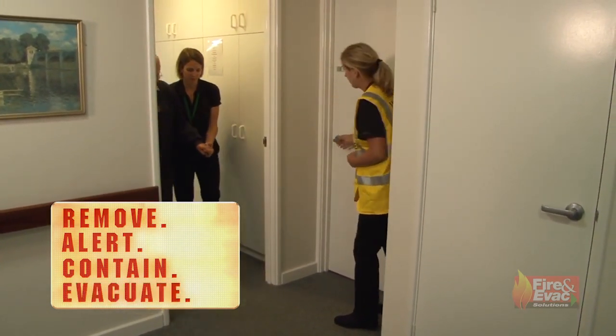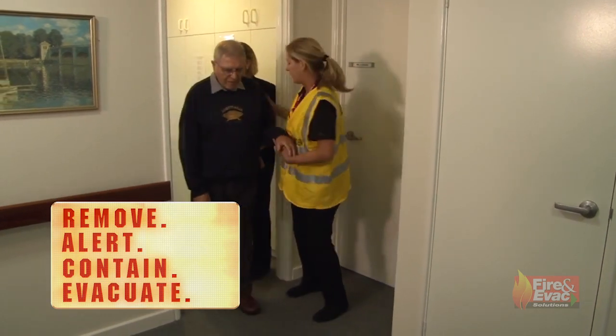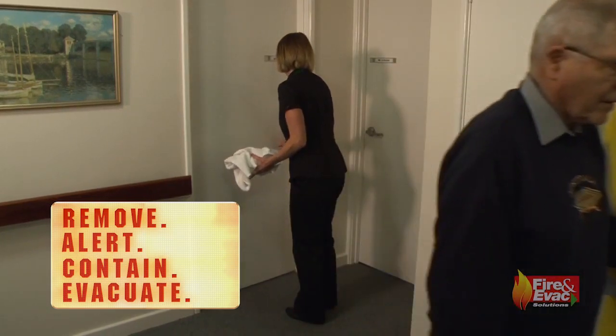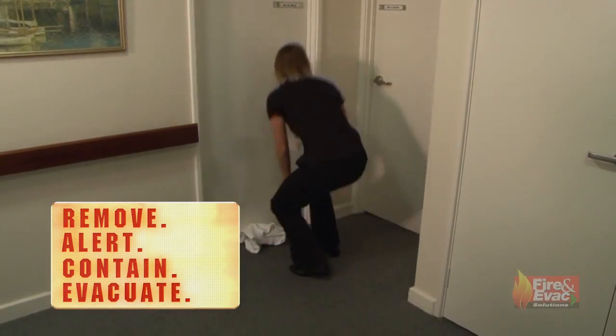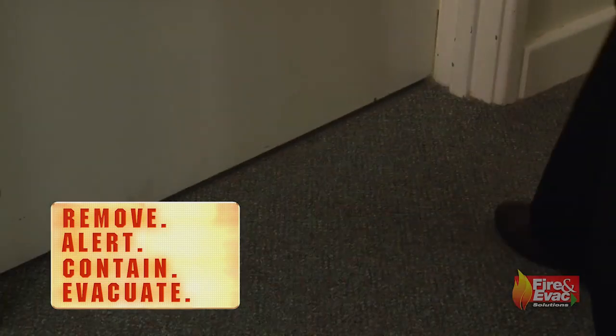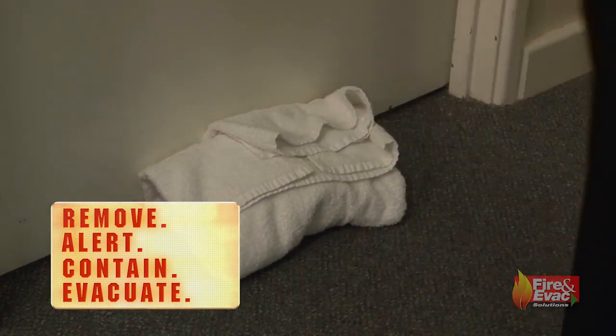Sue and Erin's job is to get as many residents out of the fire compartment as possible, starting with residents closest to the room involved with the fire. A pillow or small item is placed in front of each closed door to indicate that the room has been searched and cleared.